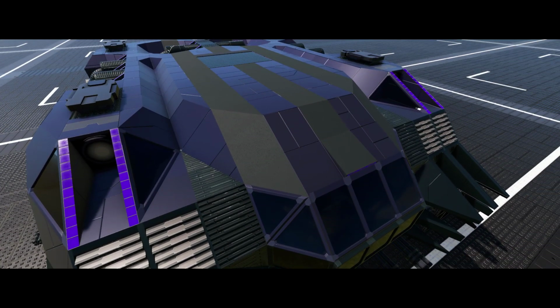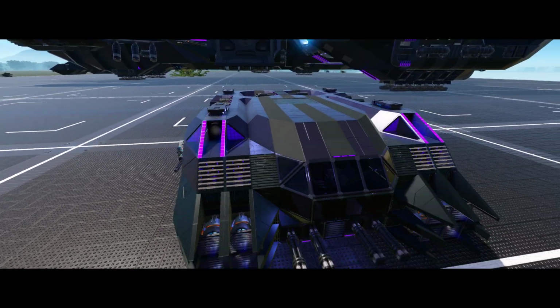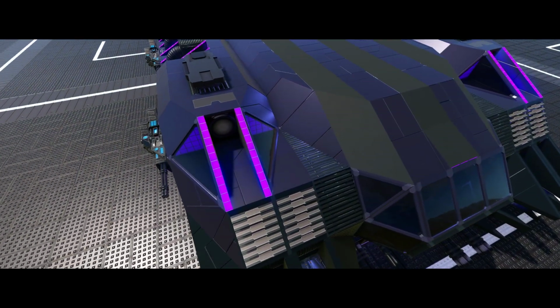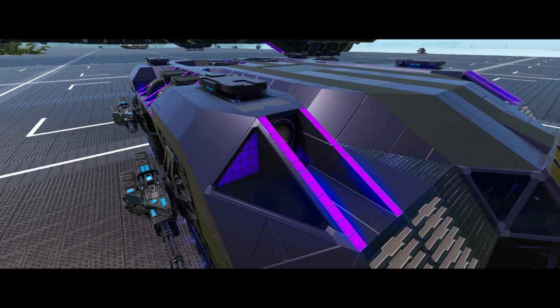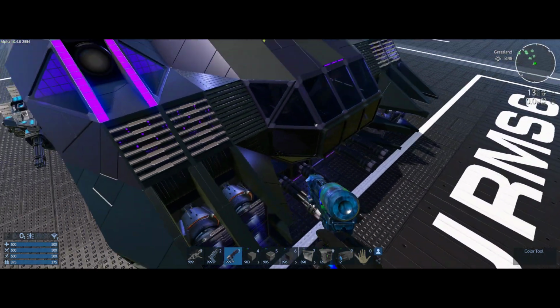Did I run out of power? I did run out of power. Sorry about that. So yeah, in the light beams, I think you got that right too, where there's two different tones of light. It's really cool. That's really cool. It makes me very happy to see all that.